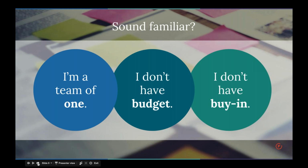I've encountered a lot of folks who are just a team of one. And so they're thinking, oh my gosh, this sounds like a lot of work. How can I get this done all by myself? I've also encountered a lot of folks who just don't have the budget. They're like, I don't have the two-way mirror room where I can observe users. I can't spend that much. And then I've also chatted with folks who just don't have the buy-in internally. You are the people we're talking to today.